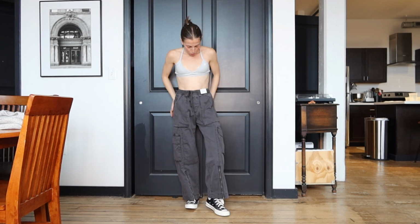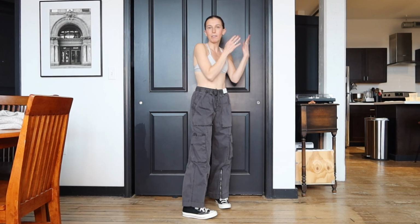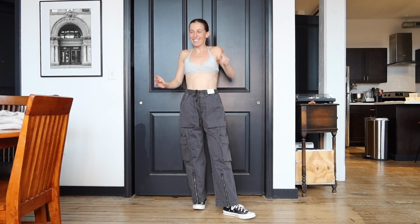I just feel like they're super cute. They're nice and loose and cozy, but they still have a good shape to them. And I just feel like cargo, loose fitting pants are just becoming more and more in style. So I absolutely love these. Can't wait to hear what you guys think.